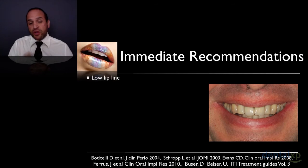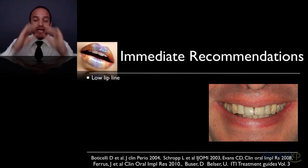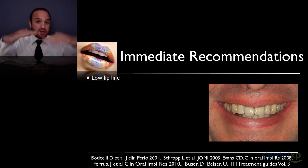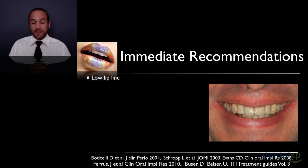But I do strongly urge you to discuss this with the patient first, because there are those patients who, although they have a low lip line, do go and look in that big mirror down at their house, and if they do see that recession, they feel that after paying so much money they should have their gingival levels at the right height, and they might be a little bit unhappy. So it's definitely something that one discusses with the patient first to avoid any unhappiness afterwards.